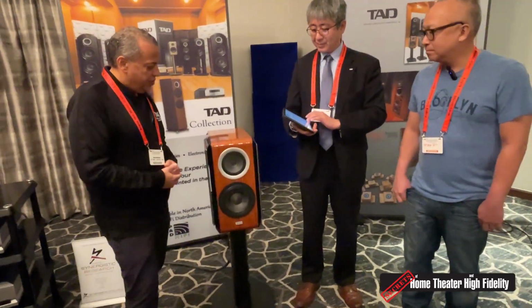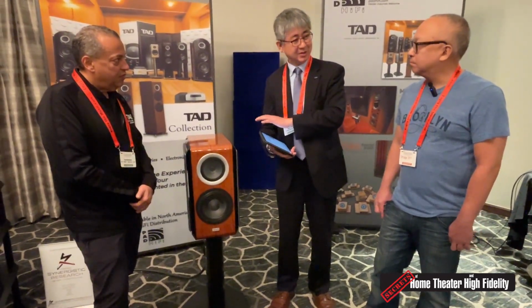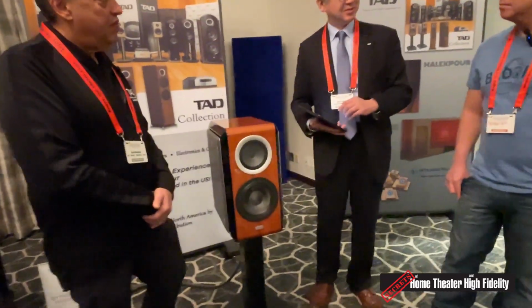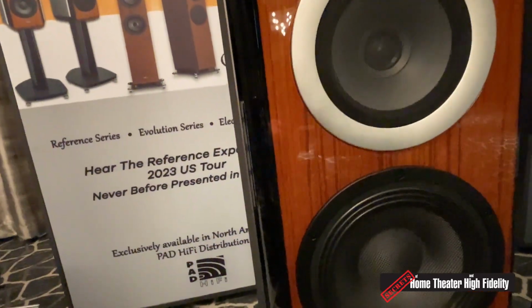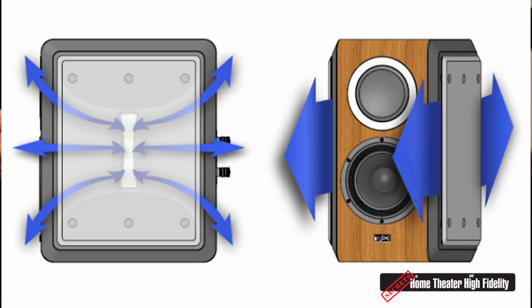Absolutely. And the speaker looks like it still uses the same sort of innovative side porting structure from the original. Is that correct? Yes, that's right. The patent is pending right now. Oh, really? The air goes out through these slits in both directions. And this is something that's unique to this product.